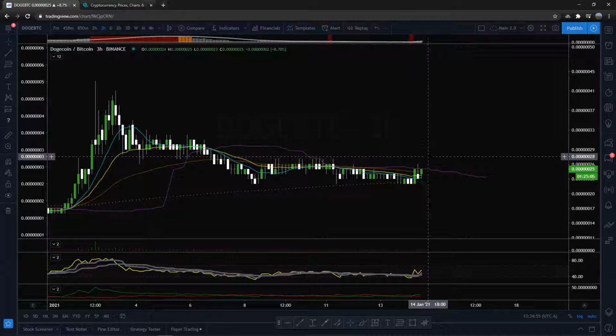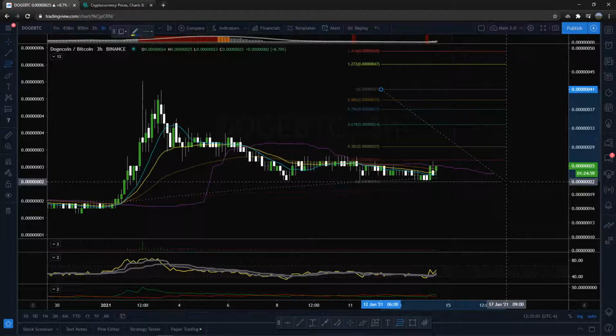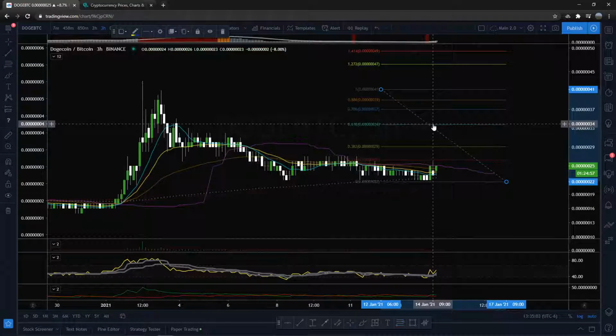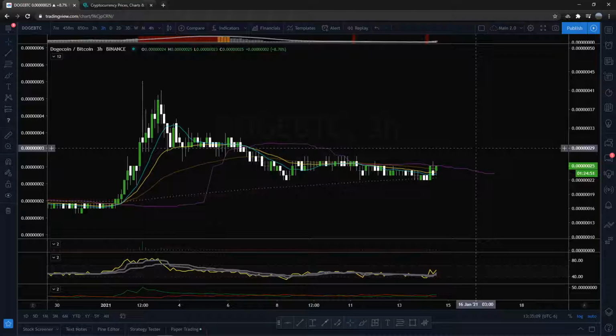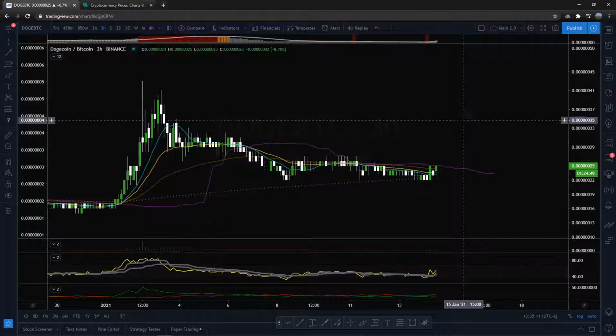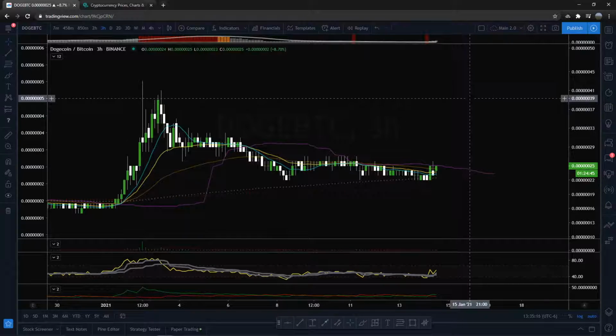We take out 28 cents again, or 28 Satoshis, I'm sorry. Then a run to like a 618 retracement becomes very likely, and that sits at about 34 sats, which is confluence with all this business here. So above 28, we probably go to 34 and then see what happens after that. We get it back above 34 and definitely above 40.